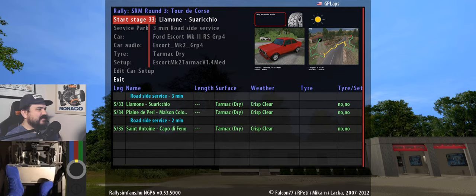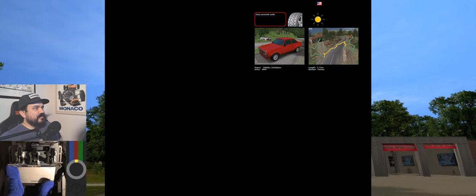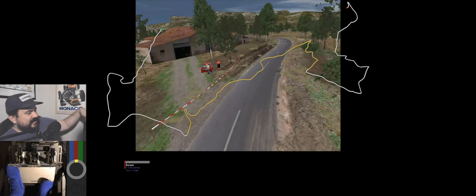All right, so three stages. Let me see what I wrote about this one. Ah, this one's exciting. Lee, all right, nice to see you. This one's exciting because it has a dog in it. So see if you can spot the doggo at some point in this stage. So we'll start it. Three stages to go. This one, I don't remember too well either. I think I only did it once because it's not super challenging, so.